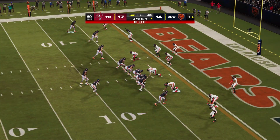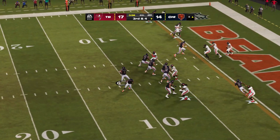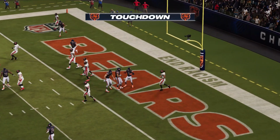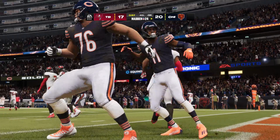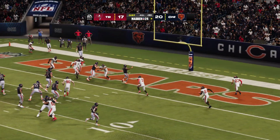Here now, third down. All eyes on Fields. And this is caught. Touchdown. And they've taken the lead here in the final minute. What a game this has been, and what a drive that was, Charles, to take the lead here late in the fourth quarter.